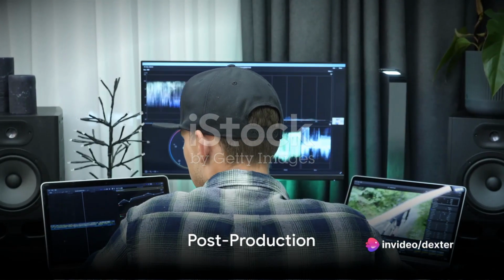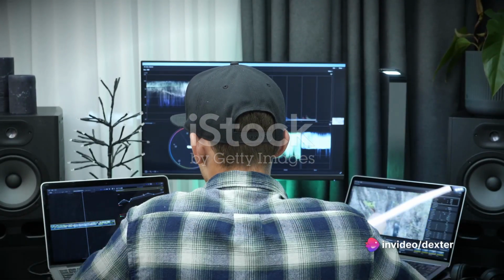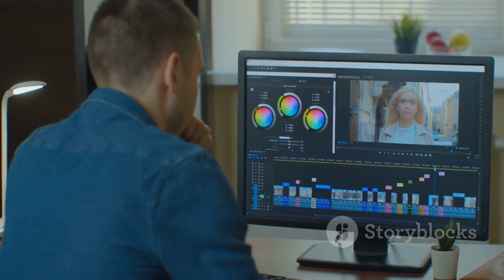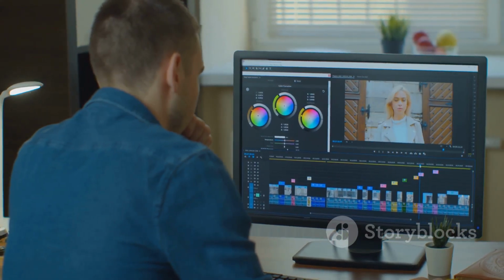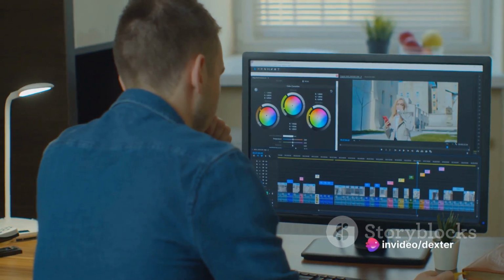After getting all the shots, it's time for post-production. This is the stage where you bring everything together to create a masterpiece. Think of it as a diamond cutter, taking the raw footage and refining it into a polished gem. Let's start with video editing.